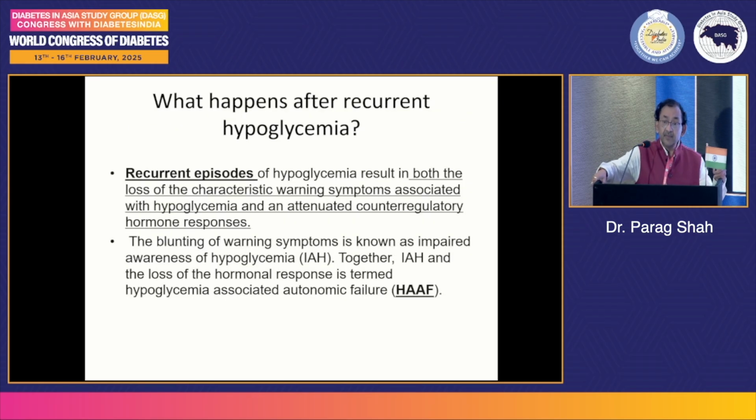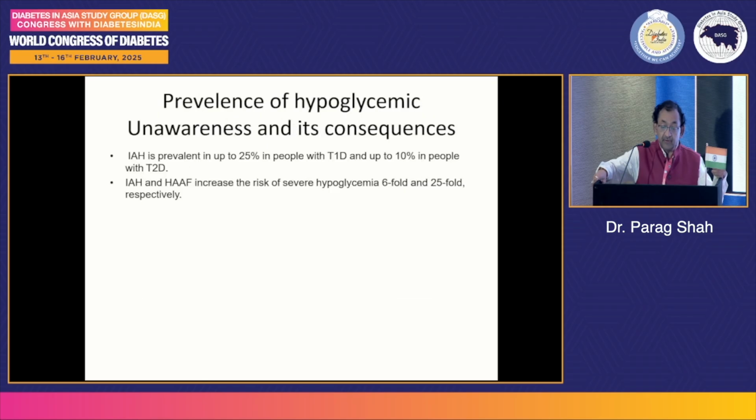What happens when patients with diabetes have recurrent episodes of hypoglycemia? They lose the characteristic warning symptoms, and unfortunately they have an attenuated counter-regulatory hormone response. So counter-regulatory hormones do not rise in response to the hypoglycemia. It is termed impaired awareness also. And if there are fewer symptoms with less response of counter-regulatory hormones, it is termed hypoglycemia associated autonomic failure.